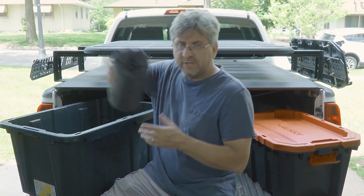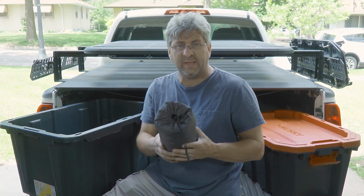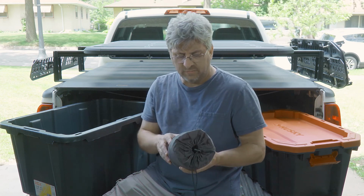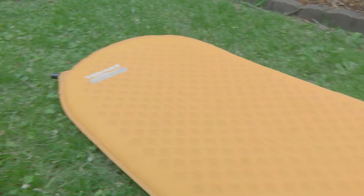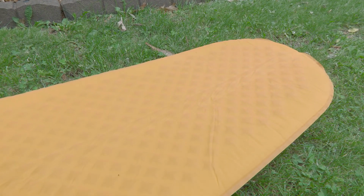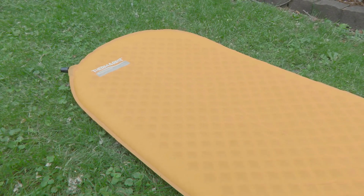Now this is something I use quite a bit on the motorcycle if we stayed at like a KOA campground at a camping cabin. This is a self-inflating air mattress, and you just open the valve and it slowly works its way to being full. It's not very thick, but it still provides a little bit of comfort if you're sleeping on the ground. And you can also blow into it too to speed the process up a little bit.